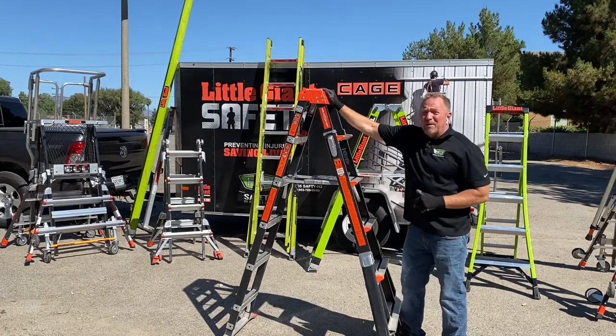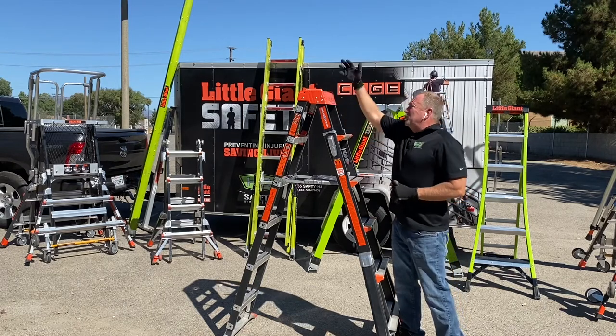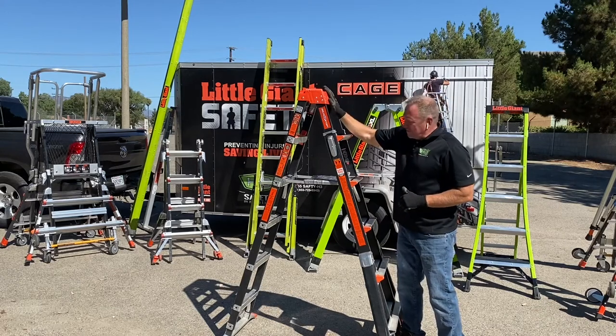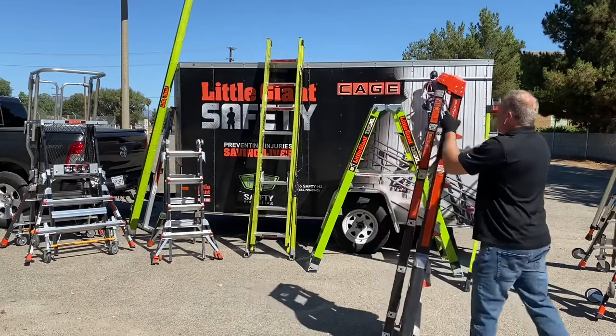And then check the top cap. A lot of times these get really faded in the sun. People drop welding slag on them and burn holes in it. Now it looks like Swiss cheese. They get cracked. Look for any kind of damage to the top cap itself. So that's inspecting your A-frame ladder.